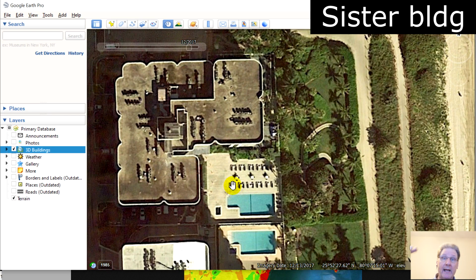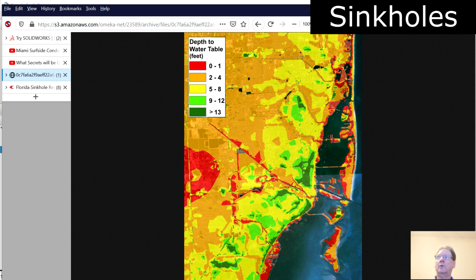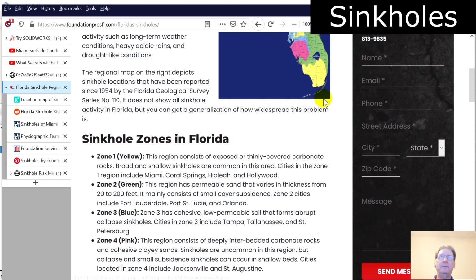So to challenge my previous hypothesis, how could they inspect this planter and not see all the same damage? It's a newer building, but that's something I wanted to show. The sinkhole hypothesis, let's go real quick here. That's all of these. Take a little more time now.